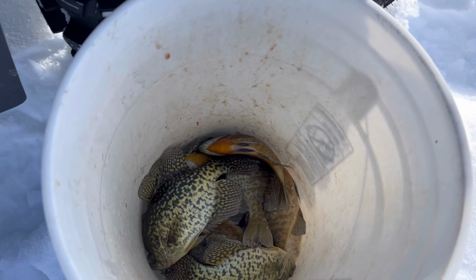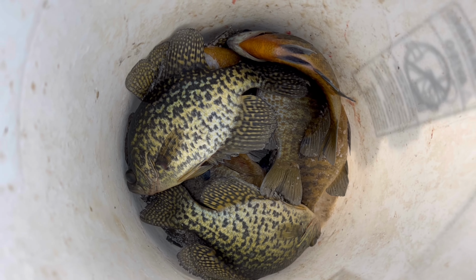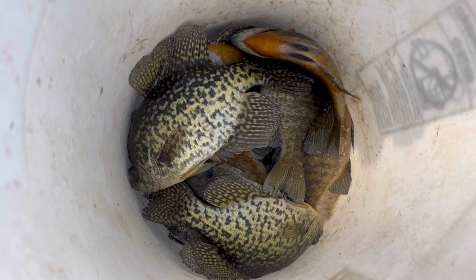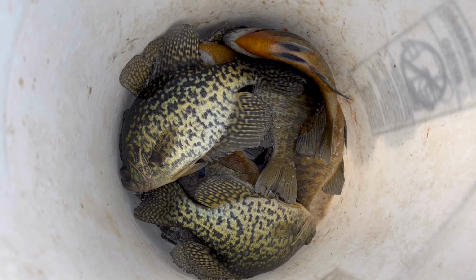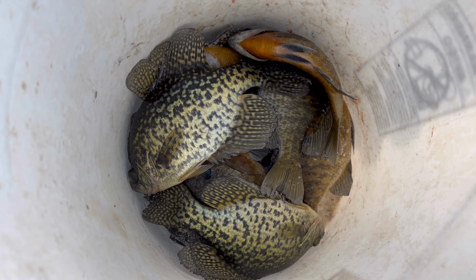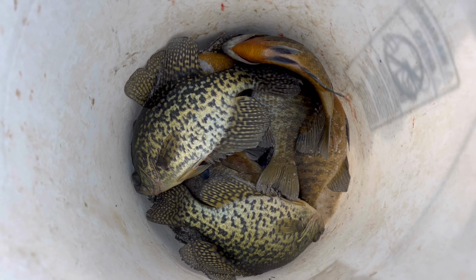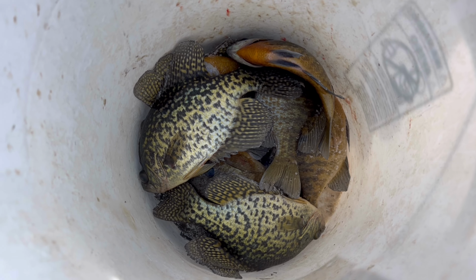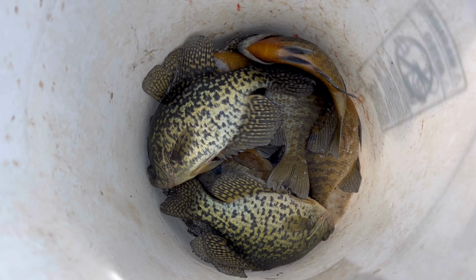Here's the final harvest of what I got today. Not bad. That's gonna be really, really yummy, guys. I absolutely love panfish, and so does the whole family. My daughters both just love fish. That's pretty good because they're picky on a lot of other things, so we'll eat up pretty good with this.